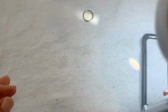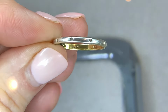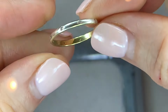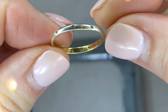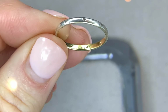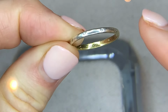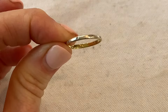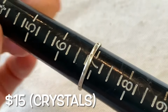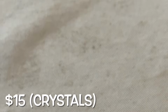Okay, one more. This is a thin little band. Looks like there's little tiny crystals in there. The inside of this band looks like it's gold and the outside looks silver. There is a mark. LS925. Okay, so it looks like we have a little sterling silver petite, very thin ring, and then there's a gold plating on the inside. I will test the little crystals like the other one, but this size is almost a 7. It's right before the 7. That's cool. A couple rings on the bottom of this box.